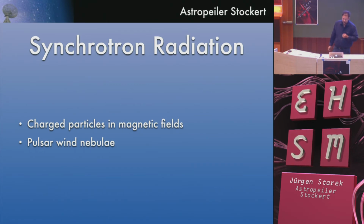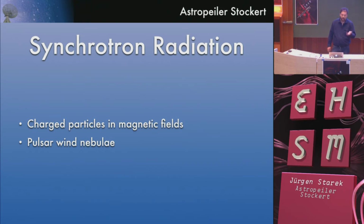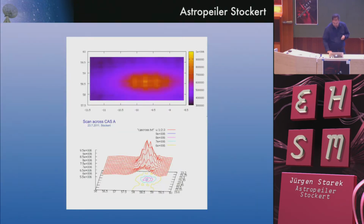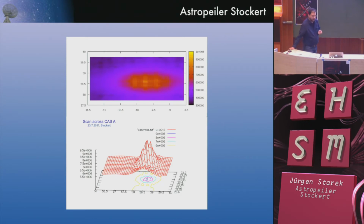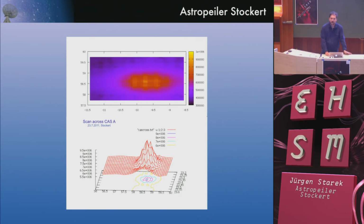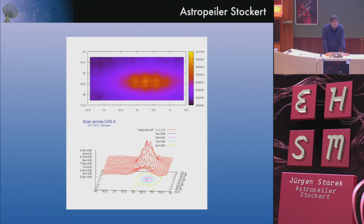In the astronomical case, the situation is just that if you've got a star with a strong magnetic field that is moving through an ionized gas cloud where you've got free charge carriers like electrons, you're getting exactly this radiation. A typical example is this measurement of Cassiopeia A, one of the strongest radio sources in the galaxy, that we've done at Stockert. These are the remnants of an exploded star in the middle of a very beautiful, actually, nebula.